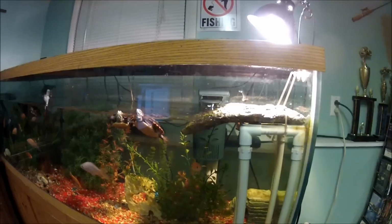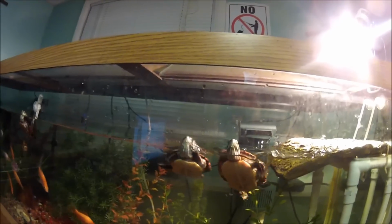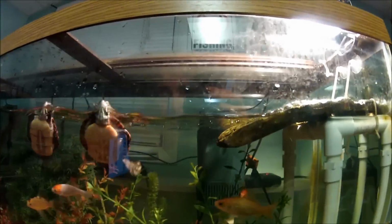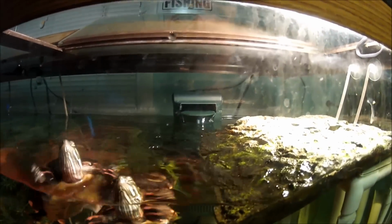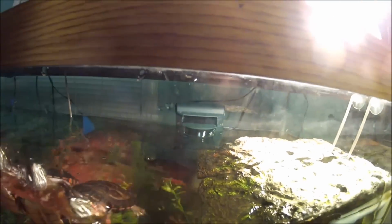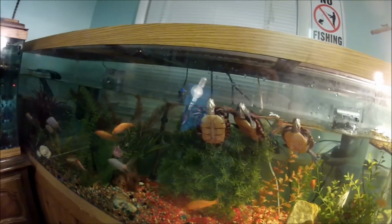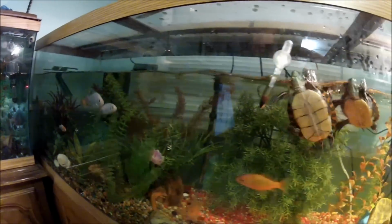This is the 125-gallon tank housing 3 painted turtles. As you can see, they always beg for food and swim into the glass. I got two 50-gallon Repto filters. I think they are 125 gallons per hour, and they keep the tank surprisingly clean. I change the filters about once a month, and I think these goldfish have a lot to do with it too, because they basically filter all the big stuff.